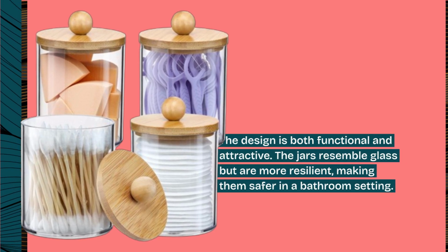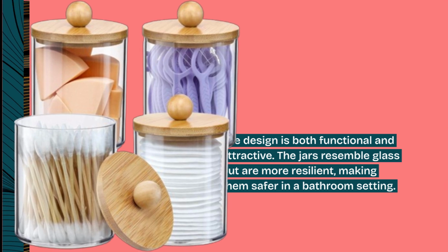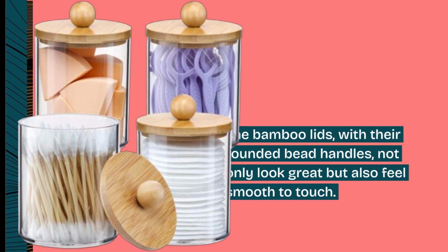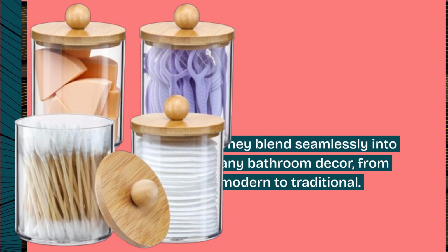The jars resemble glass but are more resilient, making them safer in a bathroom setting. The bamboo lids, with their rounded bead handles, not only look great but also feel smooth to touch. They blend seamlessly into any bathroom decor, from modern to traditional.